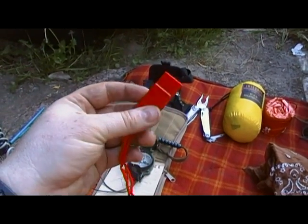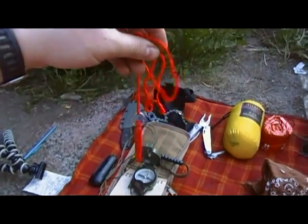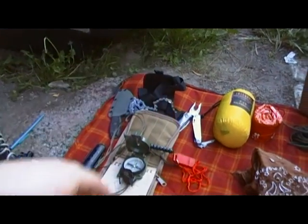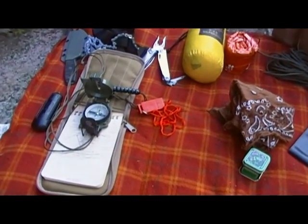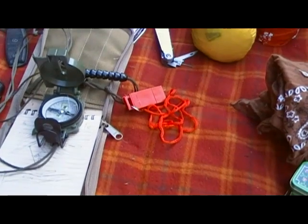A good whistle will get you a lot. Nice bright colors are going to make it hard to lose. A little lanyard, put it around your neck so you always have it with you. You can project a whistle blow way louder than your voice.